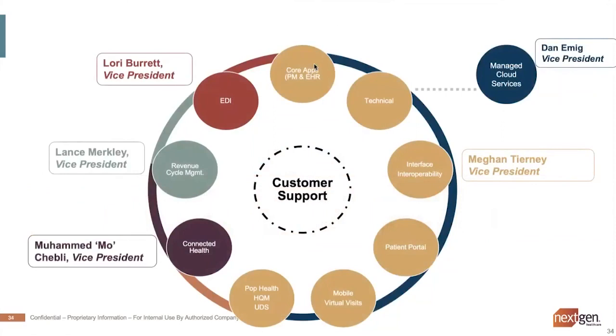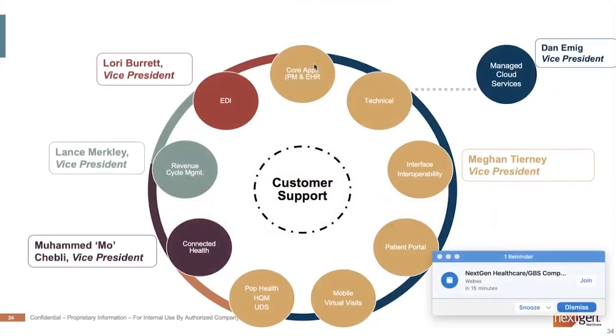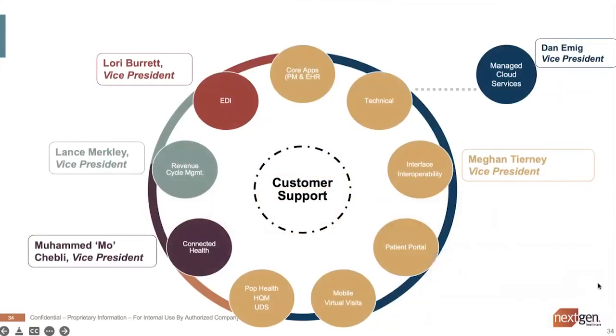When somebody says I'm going to call NextGen support, while NextGen Enterprise is a big part of the NextGen support organization, it's not the only part. And these gold balls represent the core areas that you see are against the NextGen Enterprise team. That's underneath Megan Tierney. That also includes the technical side, which leads over into the managed cloud services. And I'm sure, like most of you know, connected health, or what some people refer to as MRF. But then we also have our RCM, revenue cycle management, and EDI teams. Although we all work together and we all pass cases back and forth, we get on calls together because you might have an issue in the portal that may require a technical resource, and so maybe the portal team needs that. So this is just to show you the scope of our support organization.